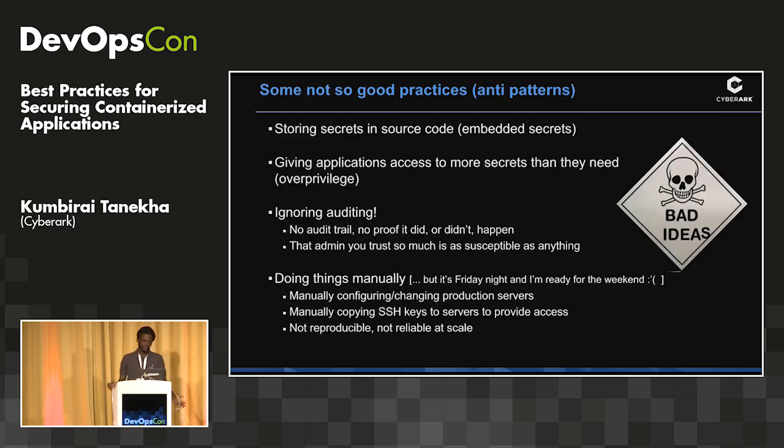Right, so let's kick off with some not so good practices. And these are bad. So, storing secrets in source code. Already talked about that. We can comb through your repository very fast, so we can get access to all your secrets. And some of these are bad patterns in terms of how you actually give privilege. So one of them is overprivilege, right? Giving an application access to more secrets than it actually needs. And this is problematic because it's bad enough that your application could get compromised, but when it does get compromised, if it has access to all the secrets, then, well, it's screwed.